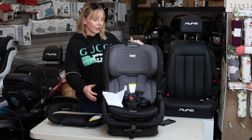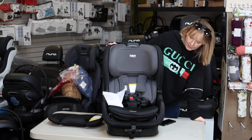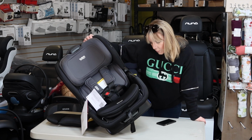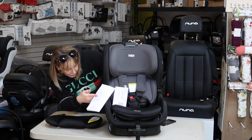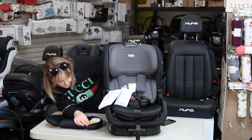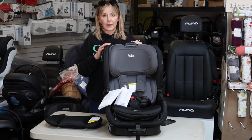It's going to work for children starting at, I believe, 5 pounds and going, let's just double check. Forward facing goes up to 65 pounds. Rear facing is going to hold up to 50, but I'm 99% sure that we can start with a 5-pound child with this seat. And then it'll go up to 49 standing inches in either direction.